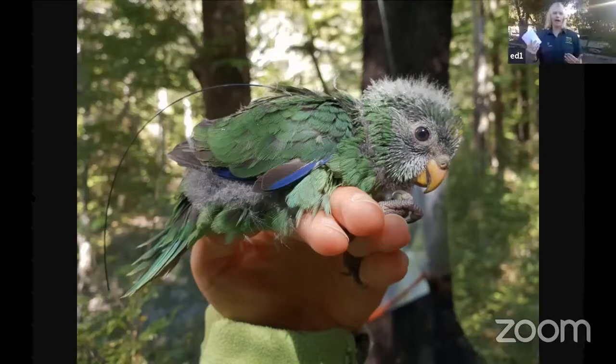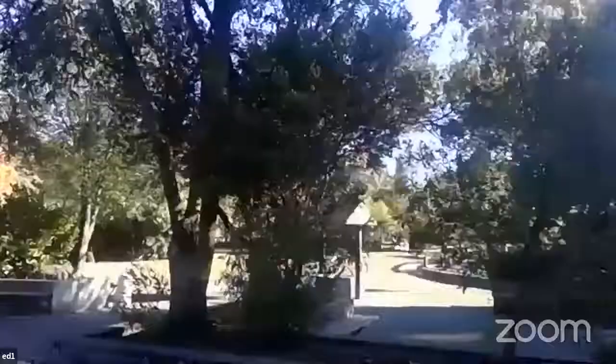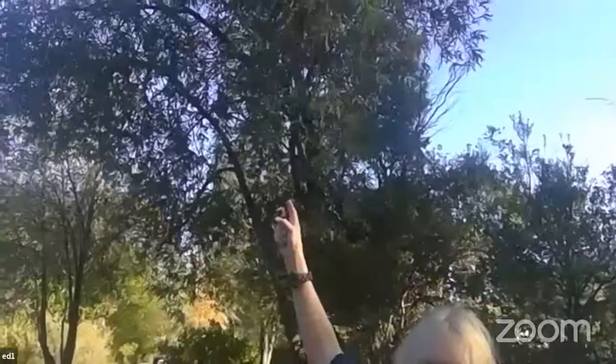Now, if we come out of that photo, and come back to me, here live, can you see me here? Awesome. So in front, if we use this kōwhā tree again, and if I stand back and point, up the top of the kōwhā tree will be where the red-crested kākāriki parrot goes.